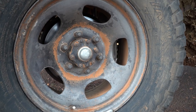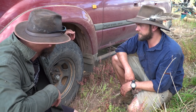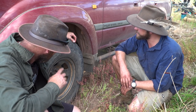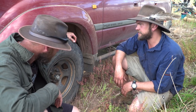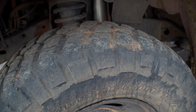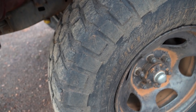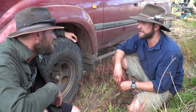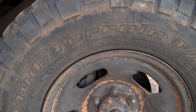What size rim are they, 16? 16 by eight. 16 by eights. Zero offset. All right, so we have a well used tire here. Yep. I was gonna get some new ones, but I thought if I'm gonna do 4,000 k's through quite hard terrain with shaley rock, I might as well give these a final bash and then replace them later. They've done 71,000 k's.